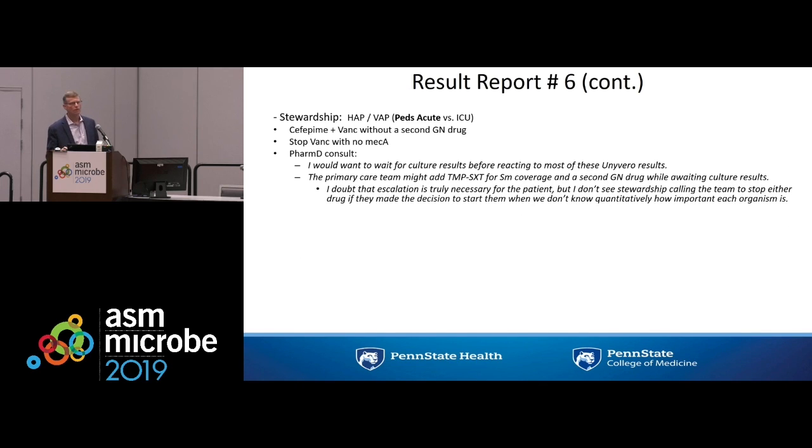Primary care team may add trimethoprim sulfamethoxazole for the steno and a second gram-negative drug while awaiting, again, because there are a number of organisms here. He also goes on to say, I doubt that escalation is truly necessary for the patient. In other words, I understand this is probably going to be normal respiratory flora, or a large part of this is, but I don't see stewardship calling the team to stop either drug if they made the decision to start them when we don't know yet quantitatively how important each organism is. Okay?